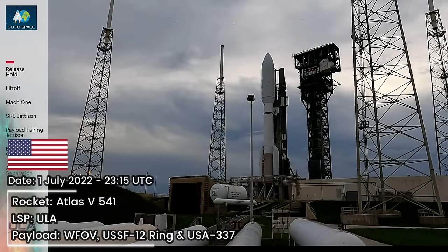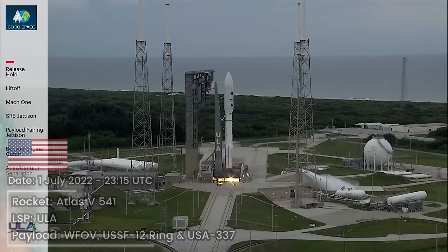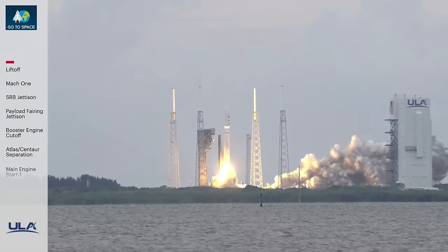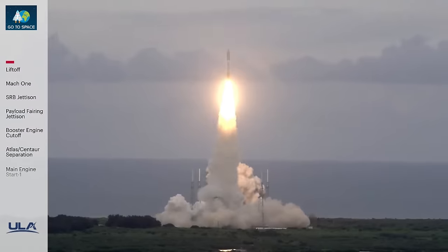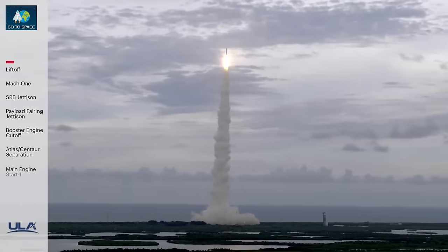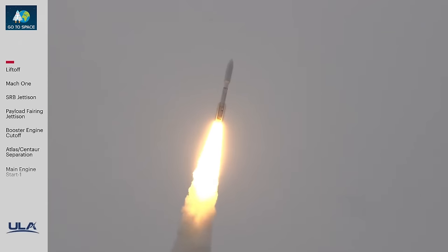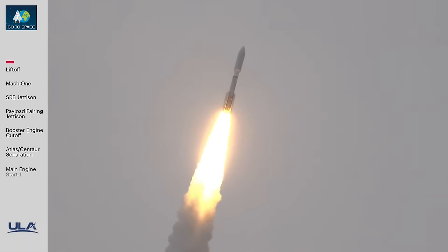T-minus 10, 9, 8, 7, 6, 5, 4, 3, 2, 1. We have engine ignition and liftoff of the United Launch Alliance Atlas V rocket carrying USSF-12 for the United States Space Force. Pitch over program, body rates look good. NPU's gone to closed loop. System response looks good. Now 20 seconds into flight. Atlas is now completing the pitch over maneuver, body rates continue to look good.